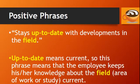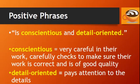Positive phrases. Stays up to date with developments in the field. Up to date means current, so this phrase means that the employee keeps his or her knowledge about the field, area of work or study current. Is conscientious and detail-oriented. Someone who is conscientious is very careful in their work, carefully checks to make sure their work is correct and is of good quality. And detail-oriented means pays attention to the details.